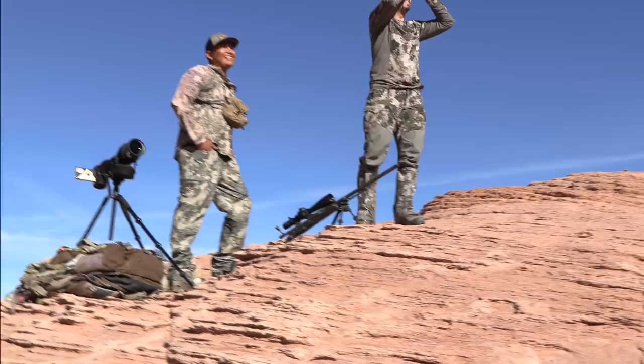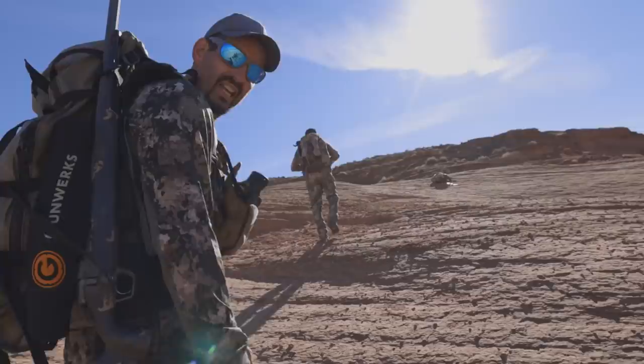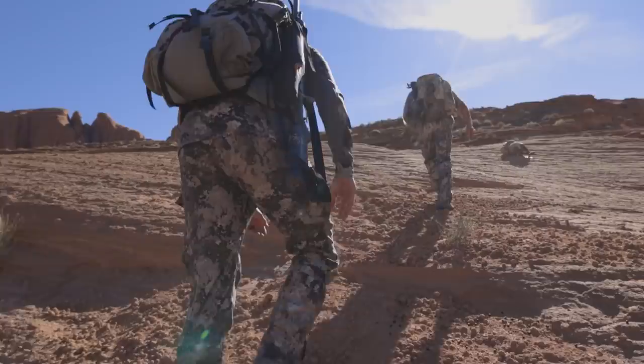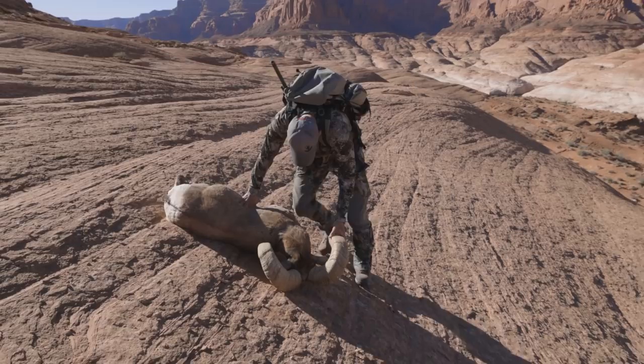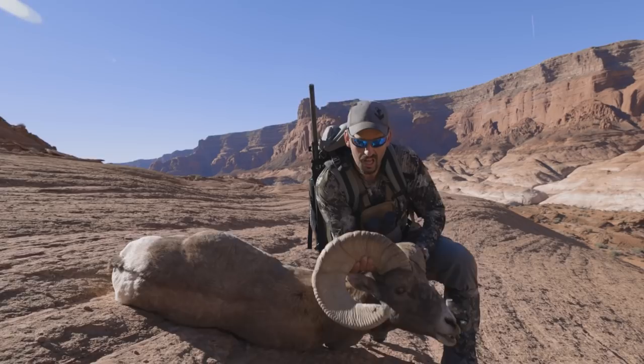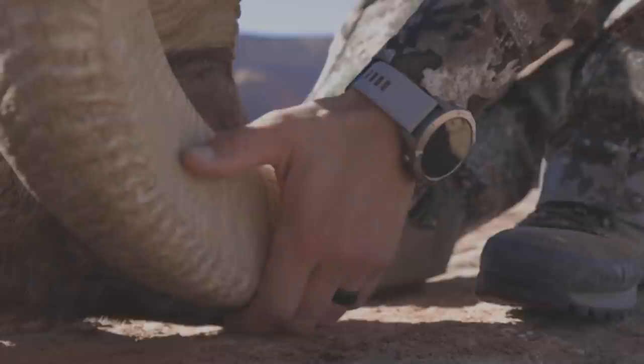Oh! Heck yeah, dude. What'd you say? No ground shrinkage. Goodness. Have you seen Marco? Oh my god. Yep. Stud ram. Oh my gosh. Are you kidding me? Look at this dude. Oh man. Heavy, carries it all the way. Broomed on both sides. This is a ram of a lifetime right here. Oh my gosh.